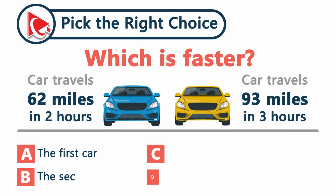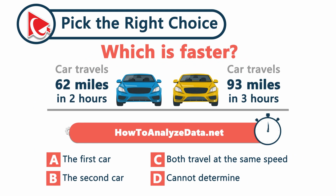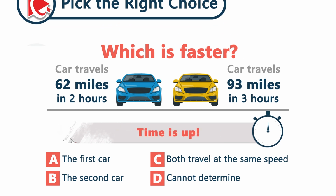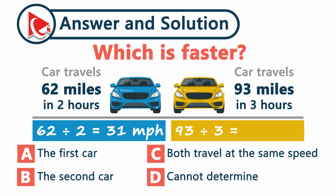One car goes 62 miles in 2 hours. The other, 93 in 3 hours. Who is the speed king? Let's do the math. First car, 62 divided by 2 equals 31 miles per hour. Second car, 93 divided by 3 equals, again, 31 miles per hour. Same speed, different distance. And the correct answer here is choice C. Both travel at the same speed.